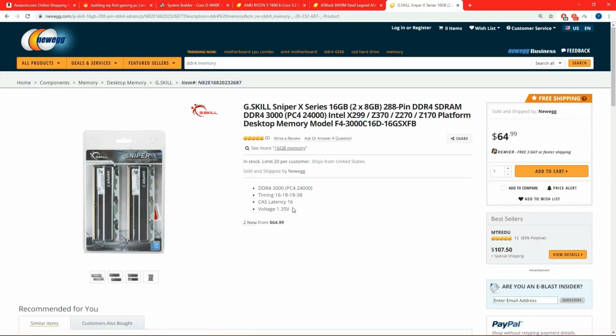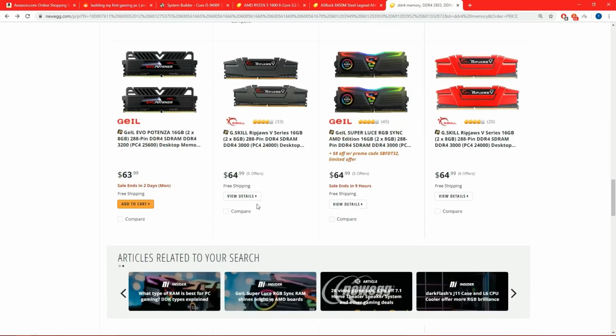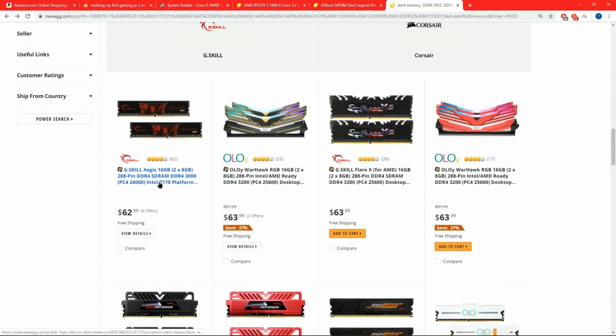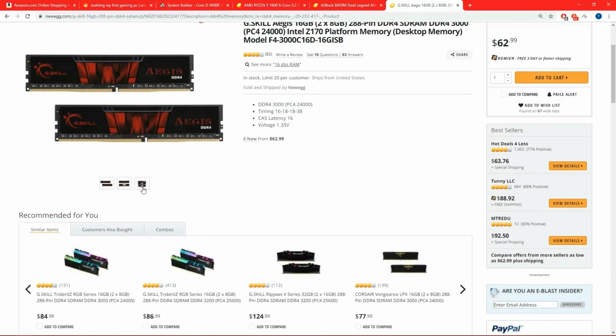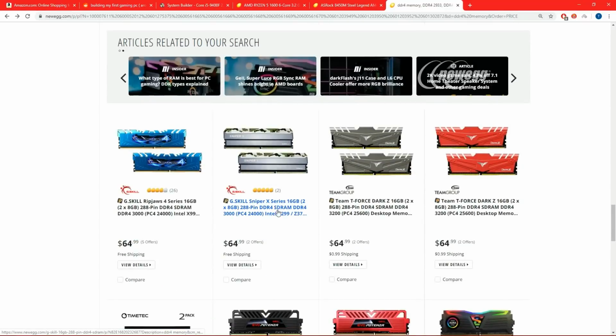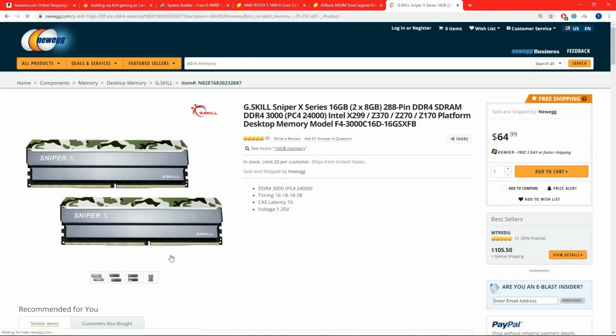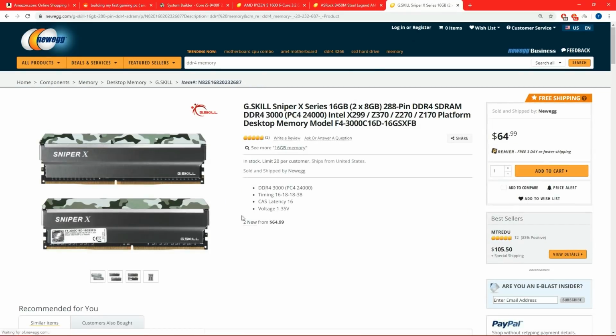His RAM. Okay, let's see. And then let's check the timings on this. 16, 18, 38. That's the voltage. And let's check that other G.Skill that looked decently cheaper, at least from the outside. Again, I'm just doing this quick, people. Oh, okay. It's quite literally about the same. So I guess it might come down to preference, but I'm going to go with this. Yeah. All right. And how well will that match this?